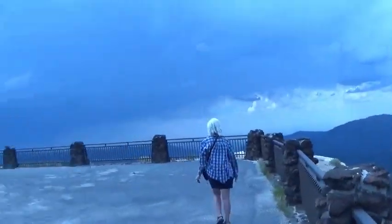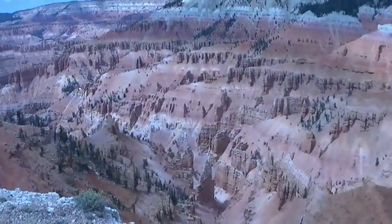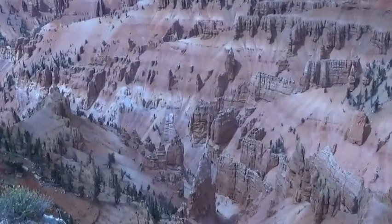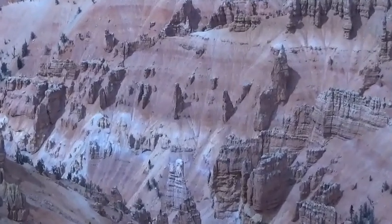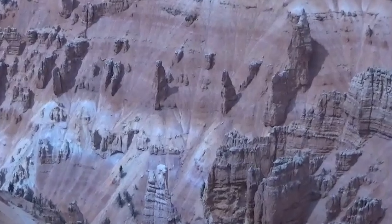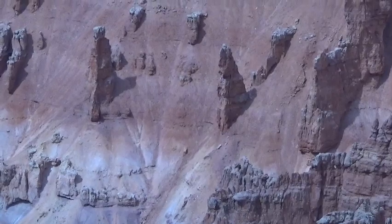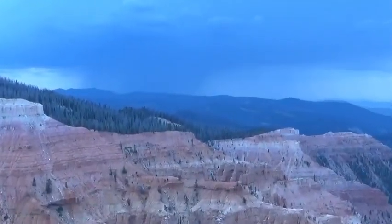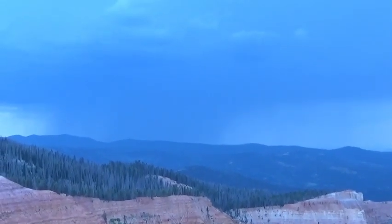Rain coming in. Oh, dark clouds over there. I did a lot of photographs of these two towers. I don't know what you really call them. Hoodoos. I wanted to zoom in on them with the video as well. There is rain coming in on the horizon.